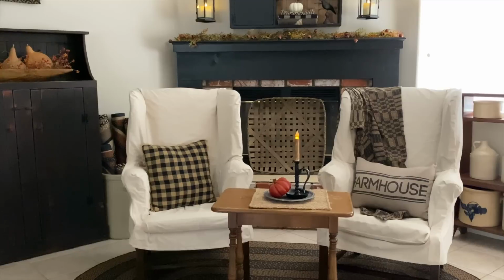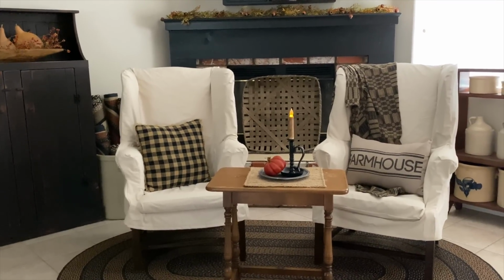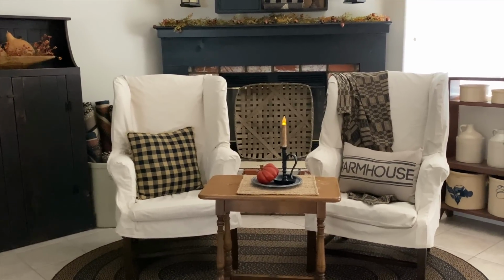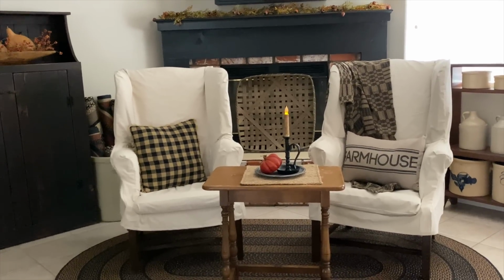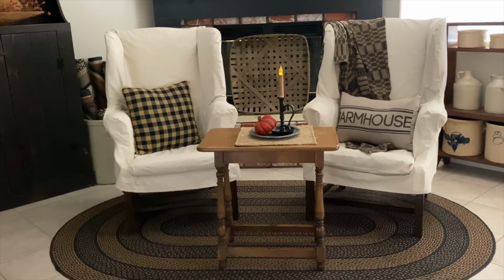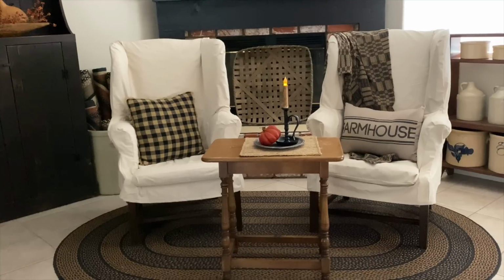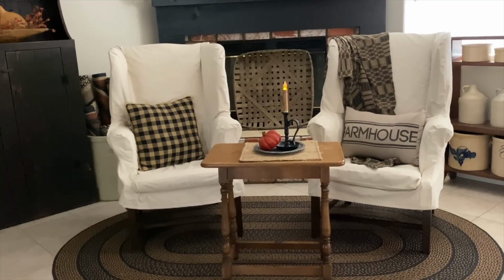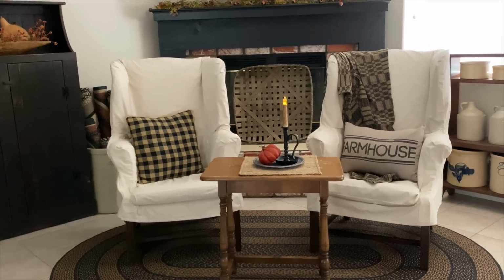So with this early American style of wingback chairs, you can't just pop on to Amazon and buy some slipcovers. They just don't carry this shape. And so my mom sews. She's never sewed slipcovers, but I asked her, "You think you could do it, Mom?" And she's all, "Yeah, I'll be up for the challenge."